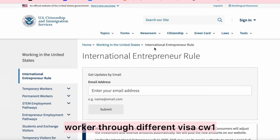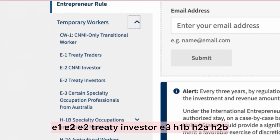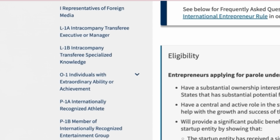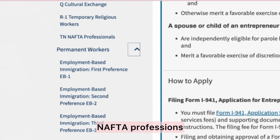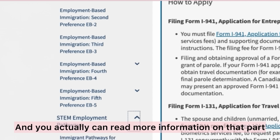Also, temporary worker through different visas: CW1, E1, E2 treaty investor, E3, H1B, H2A, H2B, H3, L1A visa, L1B, O, P1A, P1B, P2, P3, Q, R1, TN NAFTA professions. And permanent workers, employment based. All the employment based categories are really important, one of the top ways to get a green card through employment, and you can read more information on that part.